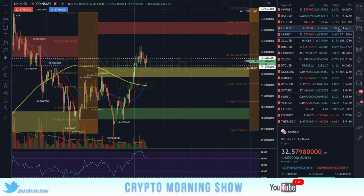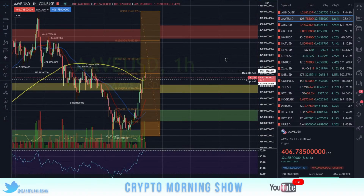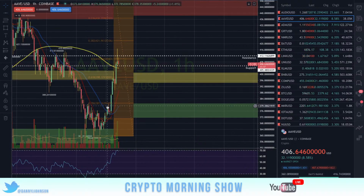Have a look at AAVE. AAVE up 8.65% today. Made it to our buy target right here, and then now we push through the cautionary zone. Now going to have to come back and retest it. Looks like a big massive volume candle on the previous candle.